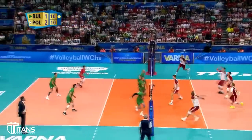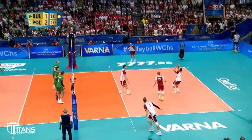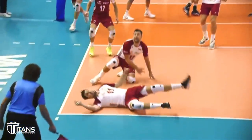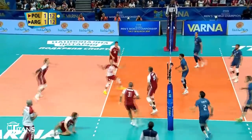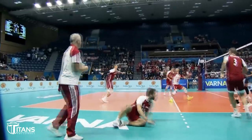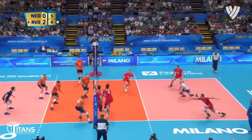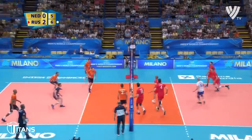Job done for Poland. They've secured their point. Is that going to drop in? It may well have done, but Drizga's rescued it. He's not exactly handled that brilliantly. Gonzalez just happened to be there and Zanotti's pushed it over. Cut. To adjust in mid-air that time. The pancake to keep it alive.